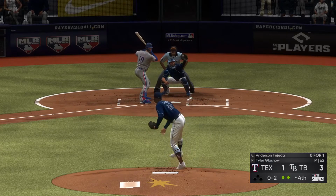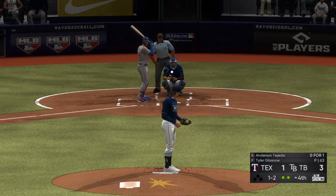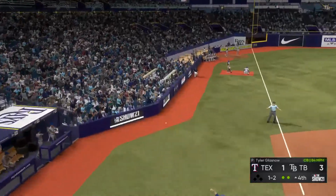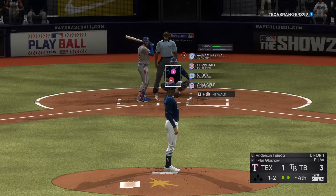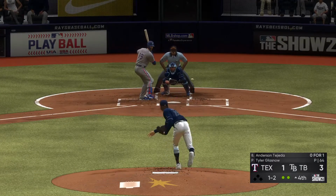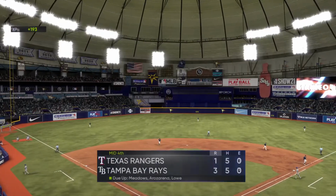0-2 count and the pitch. Looked like a breaking ball that time, but it never came back down. Late making contact on that swing, and will do it again on 1-2. And he struck him out, his 7th of the ball game, and that ends the inning.